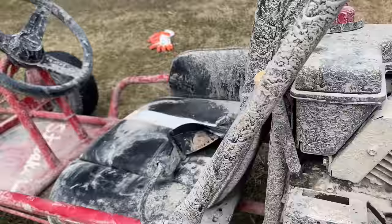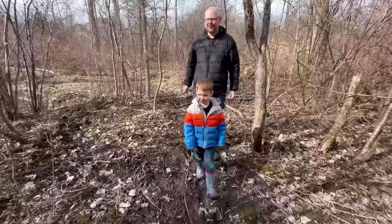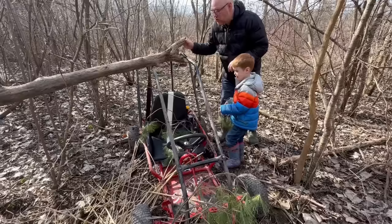Now let's learn how it works. Do you remember when we found the go-kart? Wait, is that a go-kart? They are so surprised. It's a go-kart. Oh, wow! Look at this! This is awesome! It looks like this tree fell on it and it bent the roll cage. That must be why someone left it here.